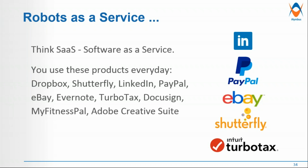Here's just a bunch of companies that are in the software as a service space. There are so many more that are out there as well.